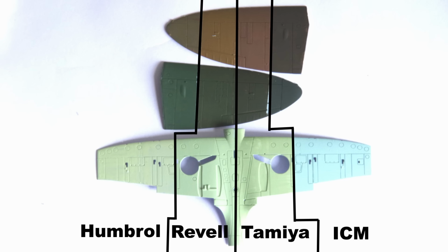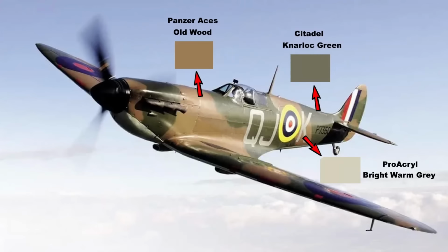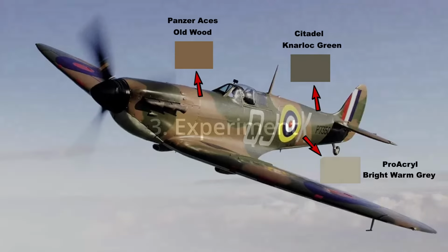Remember, your eyes can distinguish colours about a nanometer apart, which is why all of those different colours on our Spitfire wing looked so different, because they're all compromises. What we're looking for is the colour that's closest to what your eye has perceived.